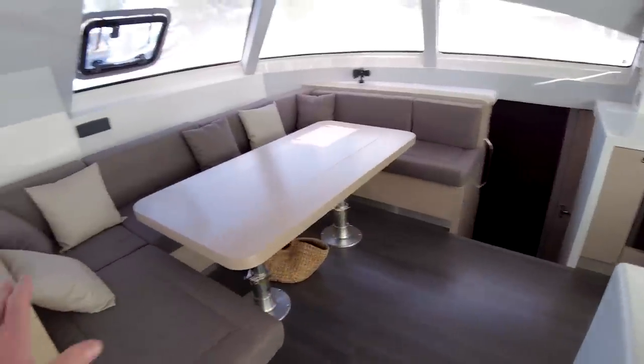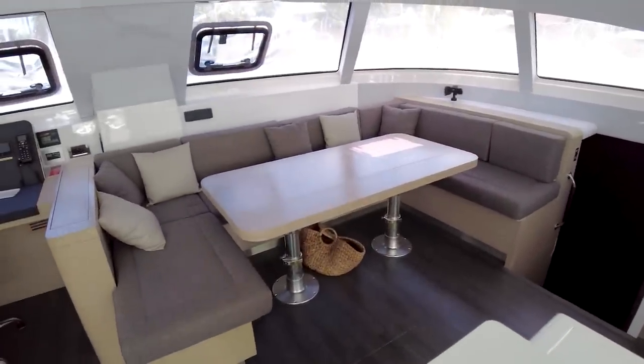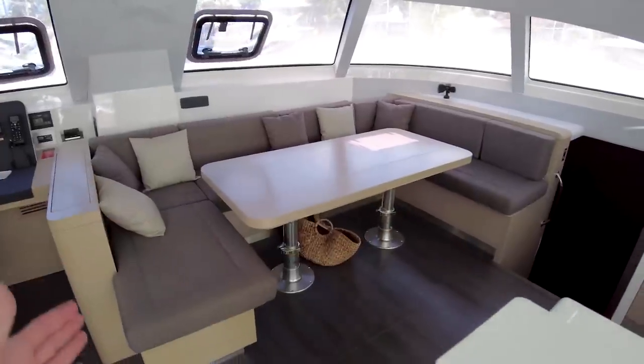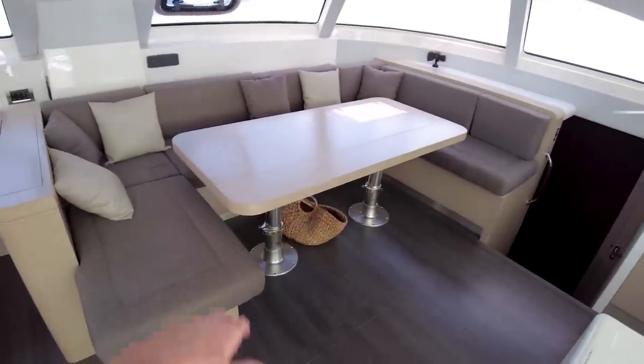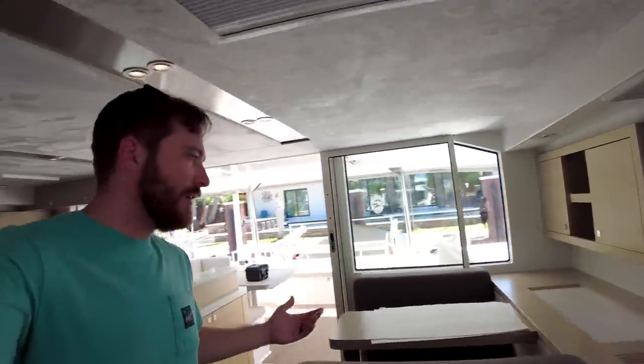And then a nice big U-shaped settee main salon table here. I mean, you could probably sit 10 people at this table. It's really big. And that also converts into a nice big bed as well. So yeah, really nice. I just wanted to film myself in here so you guys can get an idea of scale. I'm just freely walking around this very spacious boat. I could definitely easily live aboard this boat.